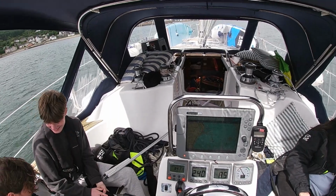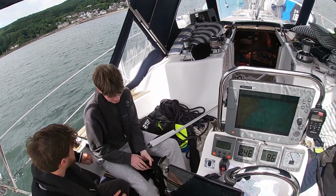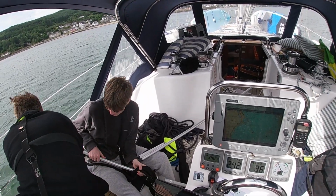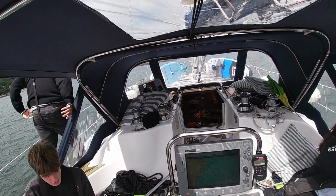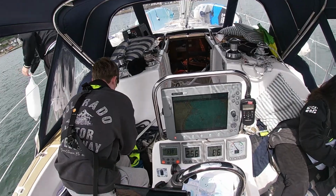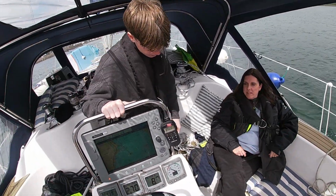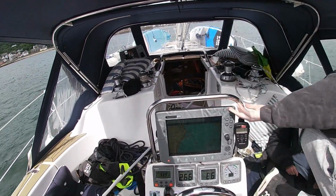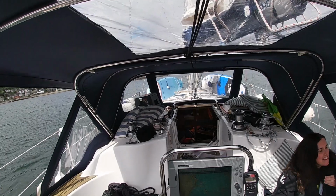You want to put the fenders already? What do you think? Yeah, I think so, boys. Okay. Fenders out. You did one? I did one. Yeah. That was my job for today.